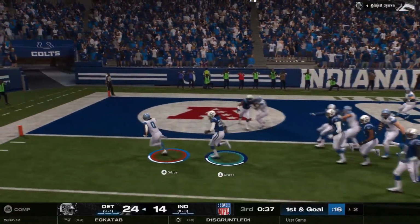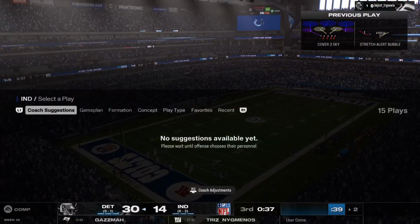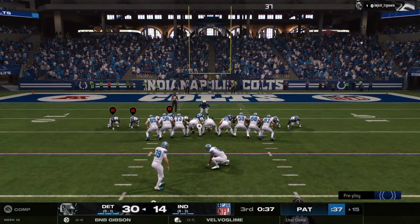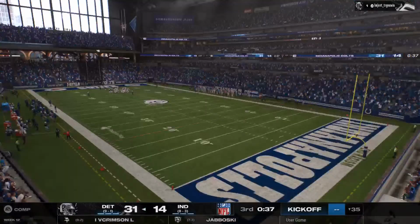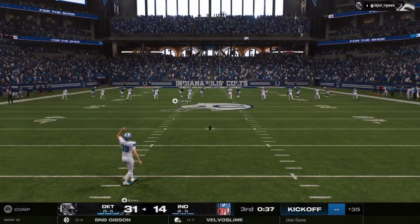Here's Gibbs. And he gets to the outside and takes it in. Jahmyr Gibbs. Touchdown, Lions. That his second touchdown of the game. Numbers 11 and 12 on the season. Lions 31, Colts 14.